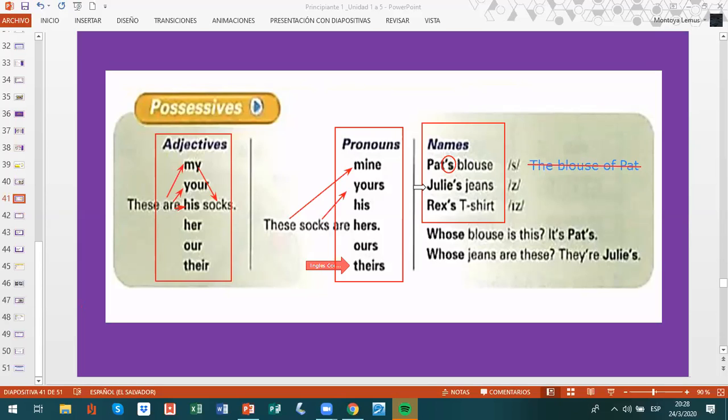Julie's jeans. Eso significa the jeans of Julie. Rex's t-shirt. Yeah, the t-shirt of Rex.